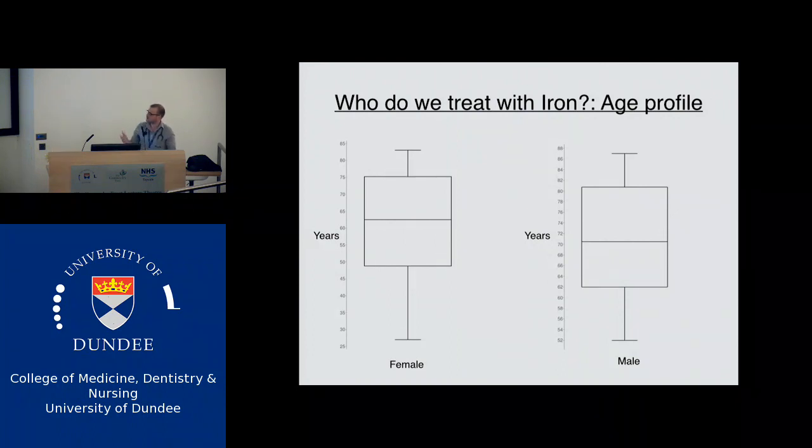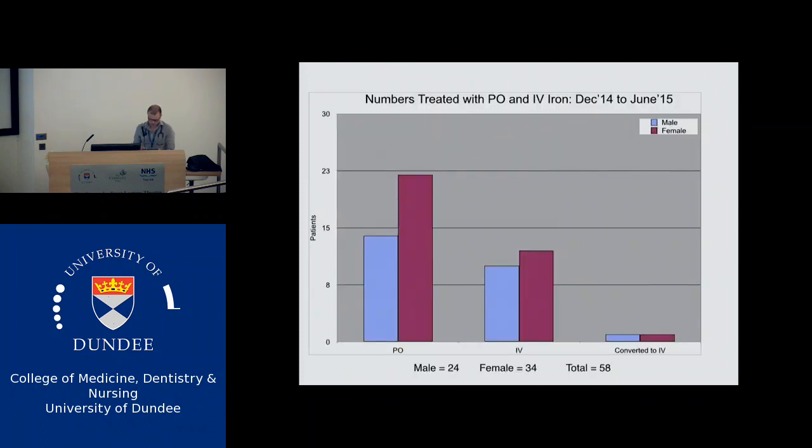So you'll see from the interquartile range of the female population that on the whole we treat the younger females. You also note that the age range in the female cohort is much wider, down to ladies in their 20s, when compared with the men, and perhaps you can expect that since females have a few more causes to be anemic.